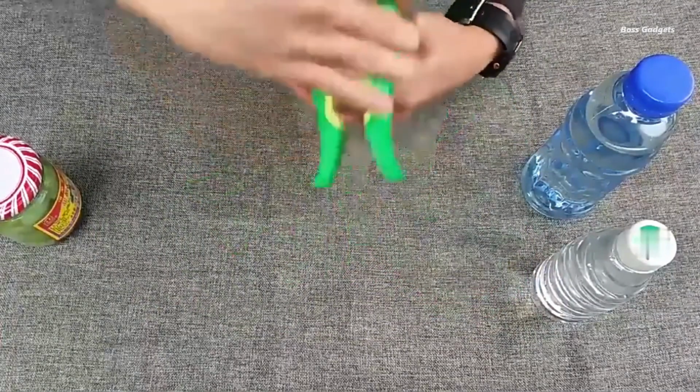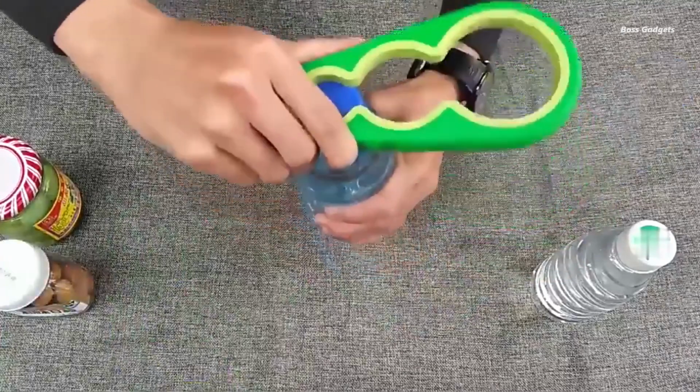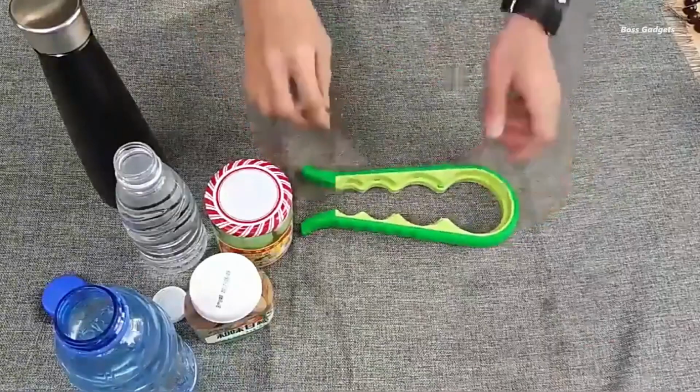The size is perfect for getting a good grip on any can, making opening effortless. Unlike traditional can openers with sharp blades, this all-plastic design prioritizes safety without compromising functionality.